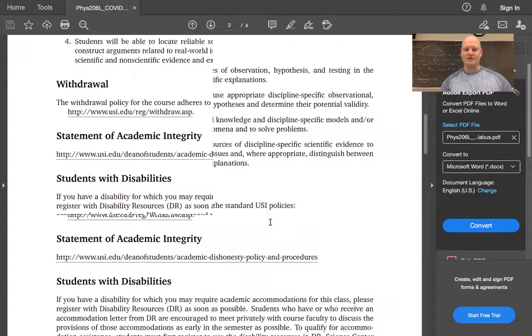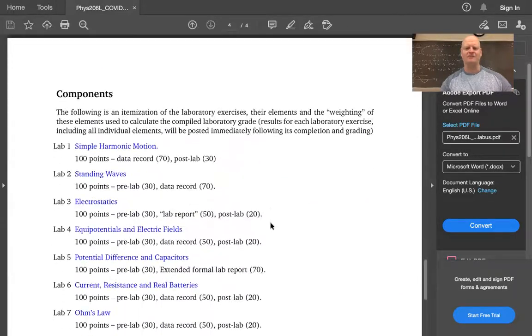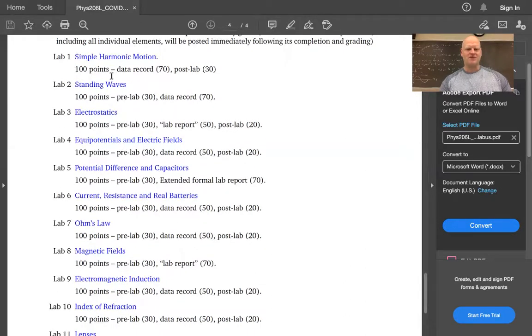So basically we're going to do the same things as before. We're going to have 11 labs and hypothetically a lab final. This time either the lab final will be in person if we are still here on campus, or it'll be something that's virtual. So we're going to try to actually do a lab final this time. But we have 11 labs like before. The 11 labs are pretty much going to be the same thing as before. It's going to be some sort of pre-lab data and then some sort of post-lab, where right now we have one formal lab report, but that may change.